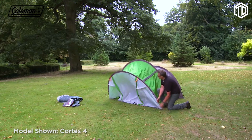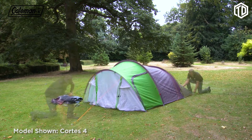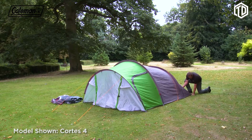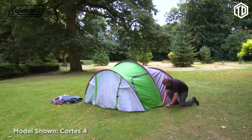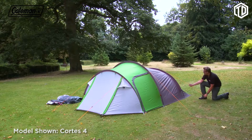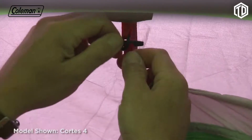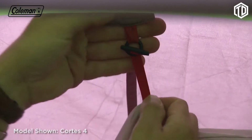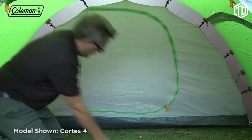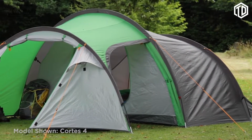Peg out the front of the tent to secure. Then working from the back to the front, tighten and peg the tent as you move forward, peg out and guide the rest of the tent, pegging at 45 degrees for maximum wind resistance. Attach the bedroom using the color-coded toggles to assist with positioning. The Coleman Cortez, the ideal camping companion.